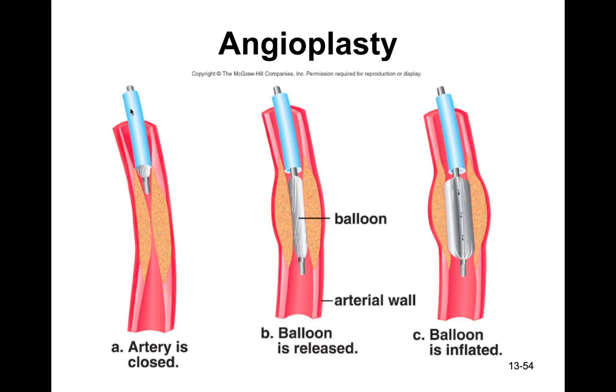So what they're going to do is take this little rod with this balloon on the end of it, stick it through there, and inflate that balloon. And when they inflate that balloon, you can see how it pushes this opening. See how narrow this is, and look how open it is now. They're not getting rid of the clog. This is the plaque, the fatty material built up on the vessel. They're not getting rid of that.